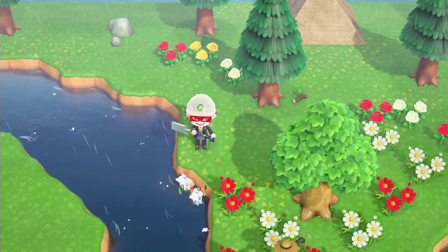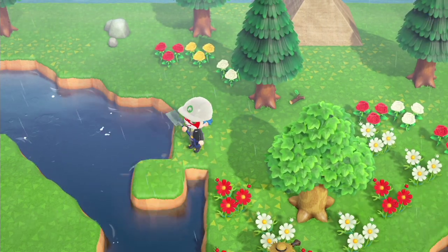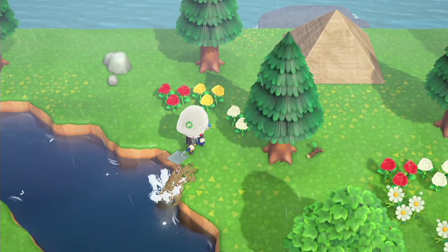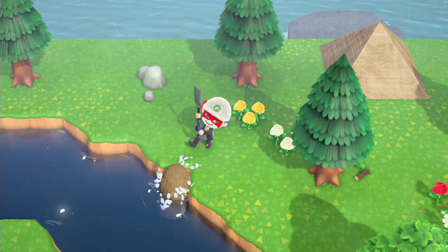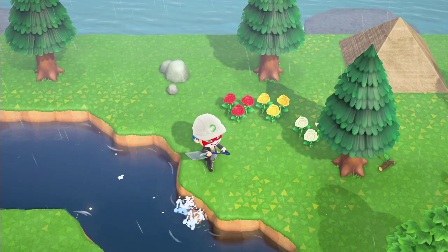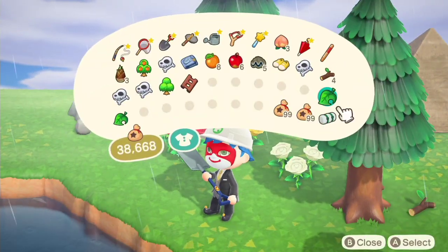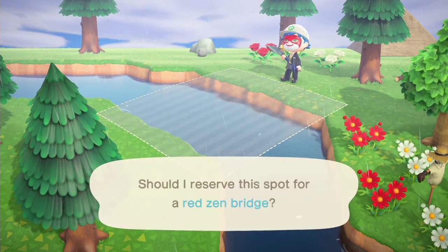I didn't actually want that one. I wanted this one. God damn it. Okay, that's fine. Go. No. Bad. Also bad. Okay, can I put the bridge kit here? Yep. That's it. That's exactly where I want it to go.